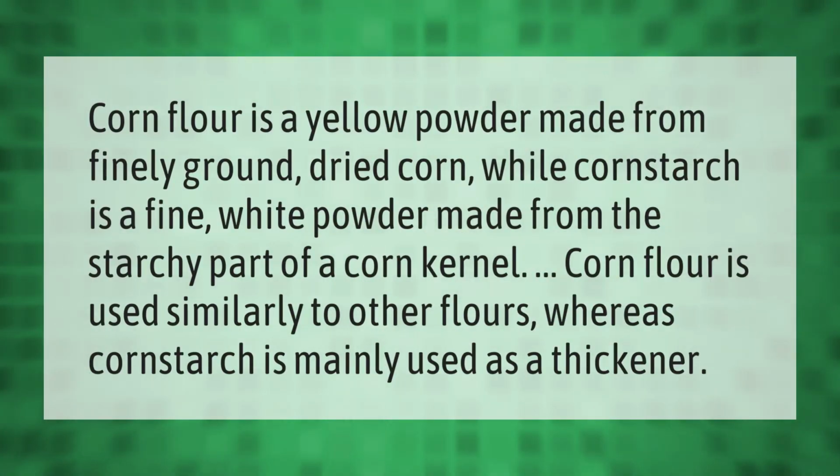Corn flour is a yellow powder made from finely ground, dried corn, while cornstarch is a fine, white powder made from the starchy part of a corn kernel. Corn flour is used similarly to other flours, whereas cornstarch is mainly used as a thickener.